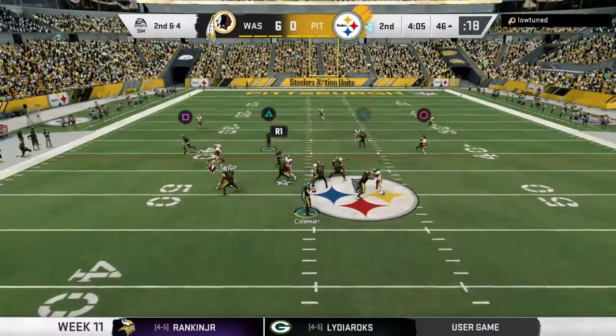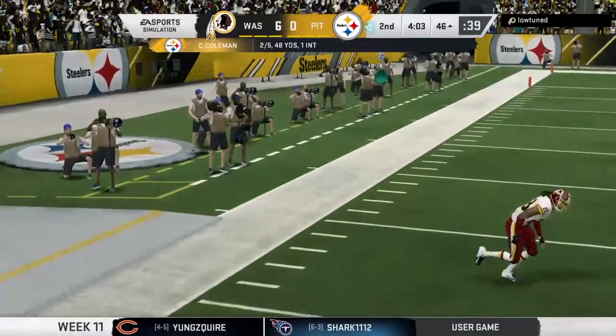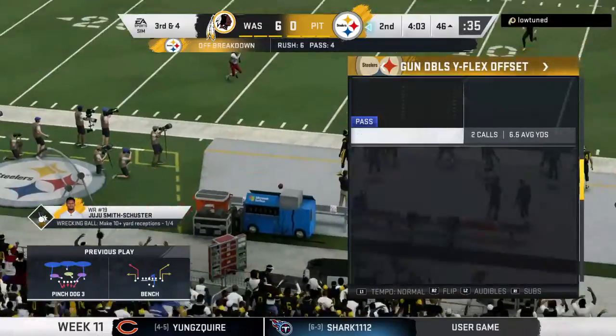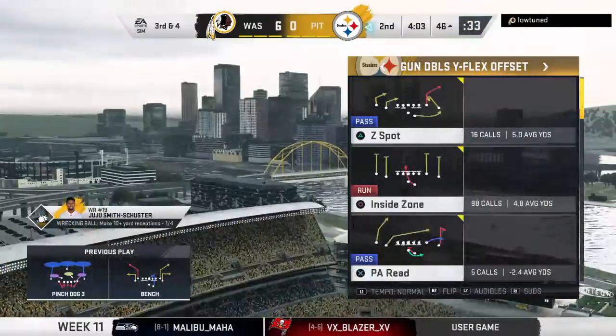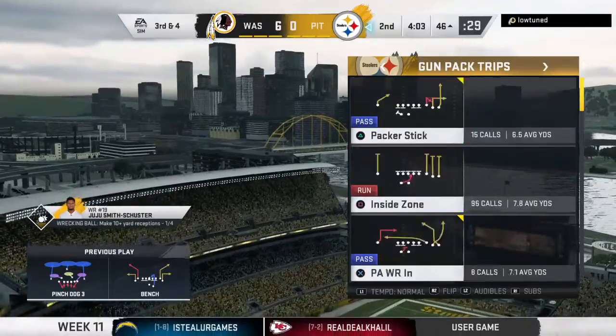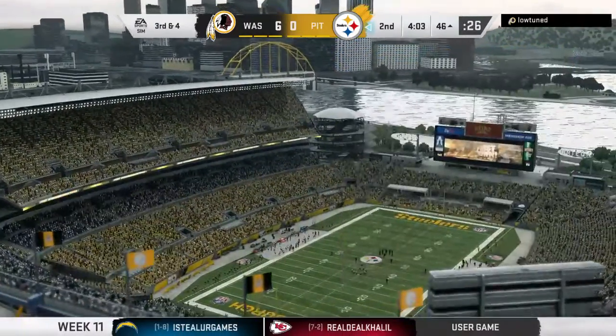2nd and 4. And this one's incomplete. Juju Smith-Schuster, the intended receiver that time. And it's 3rd and 4. Great coverage there all around. Really didn't have many options to throw the football. Very little chance that that one was going to be completed. Every receiver was locked up.